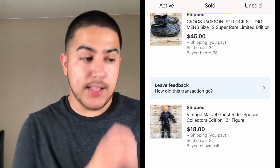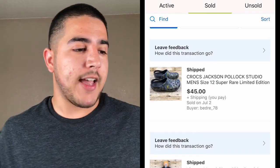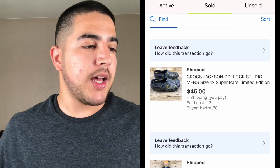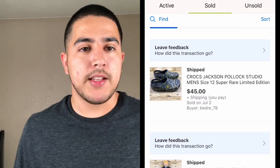Coming down to the end, guys, last two items. This is a vintage Marvel Ghost Rider action figure. I sold it for $18. I think I paid like $2. Not too bad. And the last one, these are some Crocs Jackson Pollock Studio Men's.